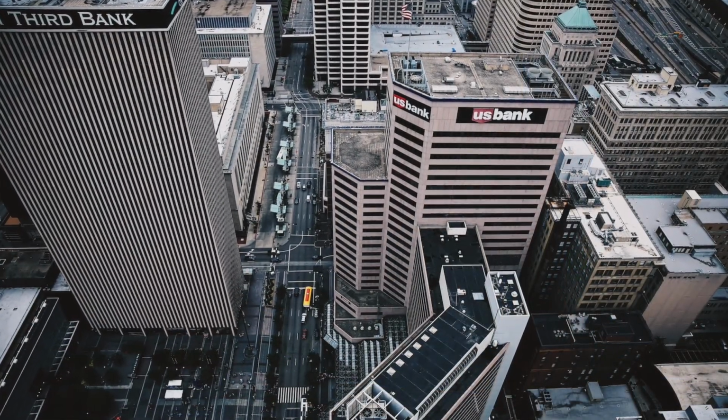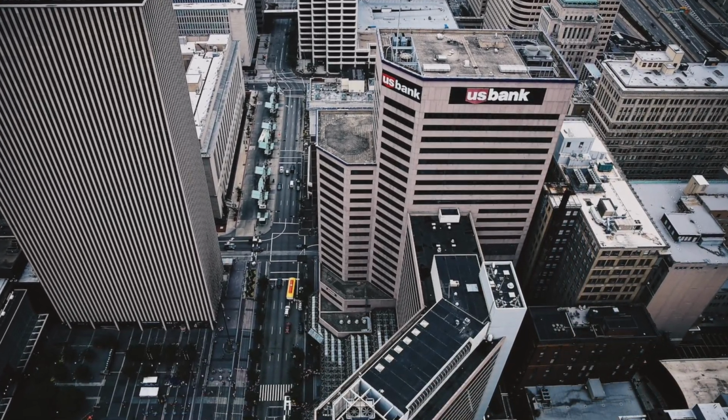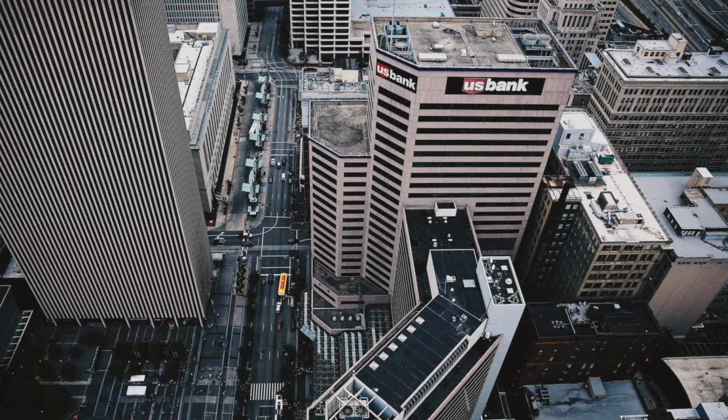So before you go out there and start shopping and fall in love with a house, and you might not even be able to afford it, go talk to a good lender, and we can certainly give you a good recommendation and get that pre-approval in hand. So that's tip number 1, is get your pre-approval letter.